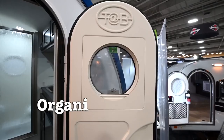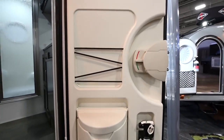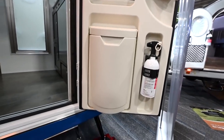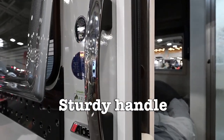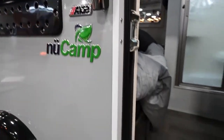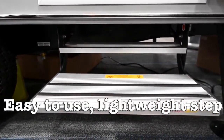And one of my favorite changes is the new door. The new door now has storage space, a trash compartment, an easier to use handle, and a spot for your fire extinguisher. And last but not least, on the exterior of the unit, the regular 320's got an updated handle that's much sturdier, and all units are getting a new sturdy aluminum step.